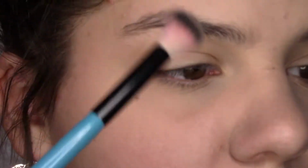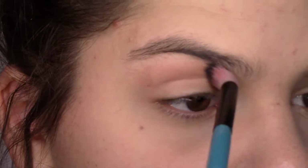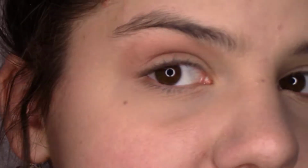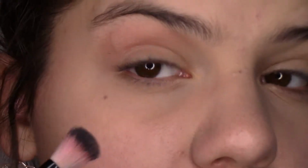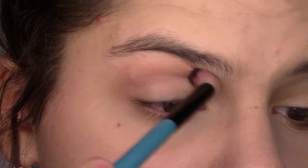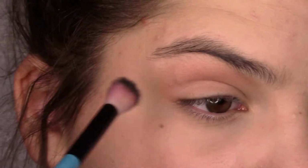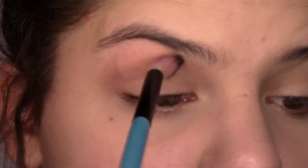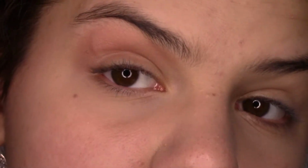Okay, so I'm going to zoom you there, and I'm going to take that rosy shade and apply it in my crease. See how pigmented BH Cosmetics eyeshadows are? I feel like they sometimes get a bad rap because they're affordable. Okay, so that's a nice little transition color, adding a little warmth to the eye.